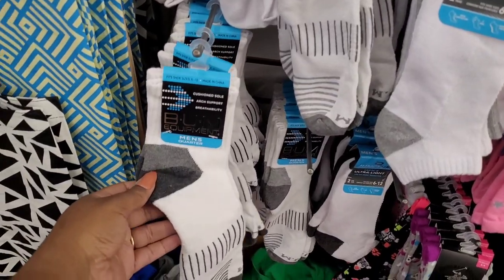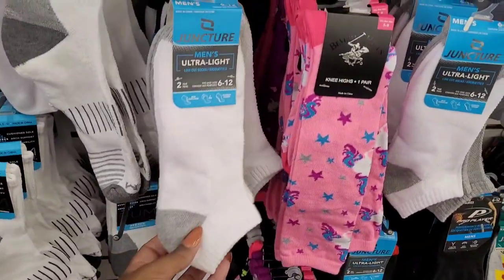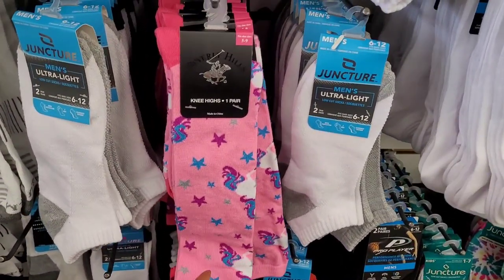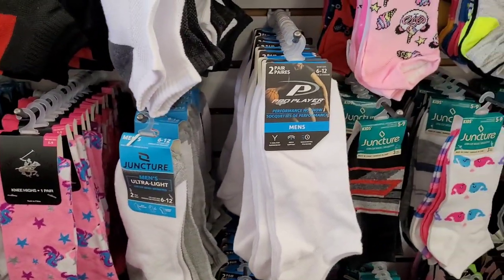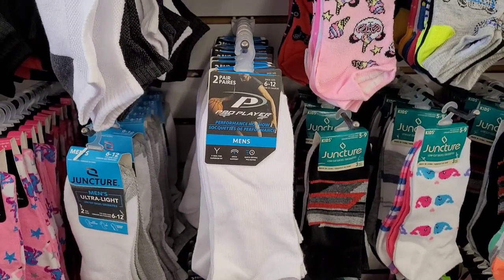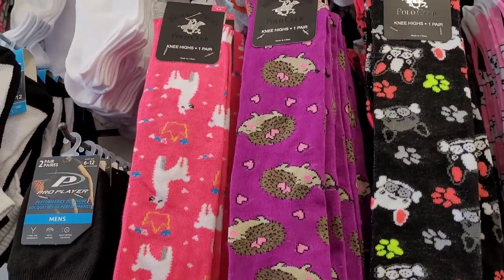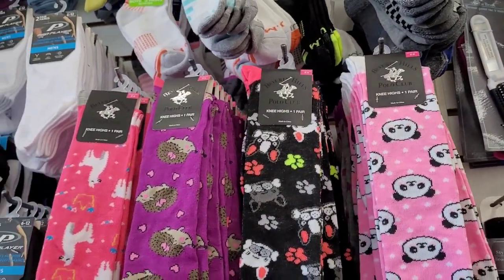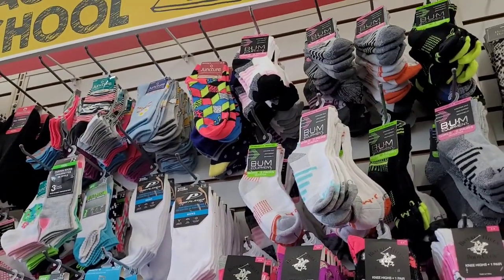They have their men's bum socks right here. These are some nice socks. Oh my goodness. Got their Beverly Hills polo knee highs. Have these Pro Player men's socks. I have the little alpaca, the little hedgehog, the little puppies and the pandas right there. Oh, some pretty socks. And they have some up there too, y'all.